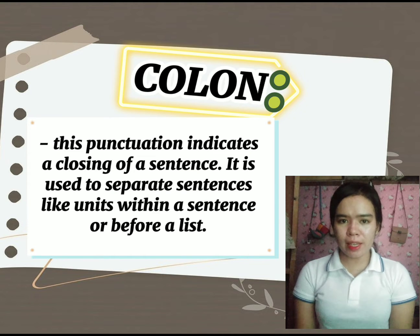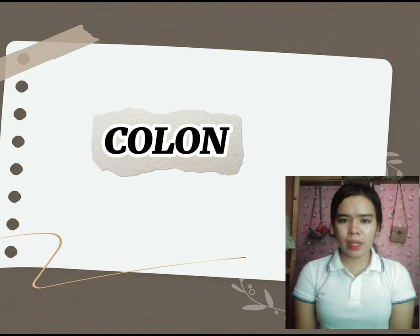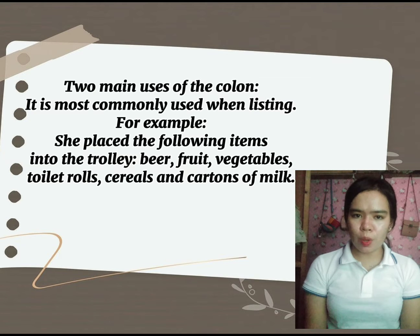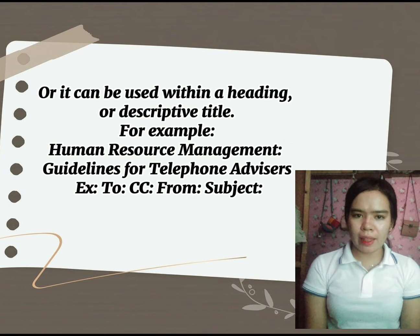Colon. This punctuation indicates a closing of a sentence. It is used to separate sentence-like units within a sentence or before a list. The colon within a sentence makes a very pointed pause between two phrases. There are two main uses of colon. It is commonly used when listing. For example, she placed the following items into the trolley: beer, fruit, vegetable, toilet rolls, cereals, and cartons of milk. Or it can be used within a heading or descriptive title. For example, Human Resource Management: Guidelines for Telephone Advisors.